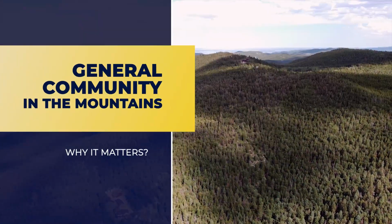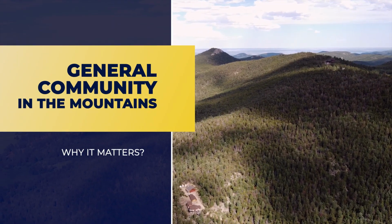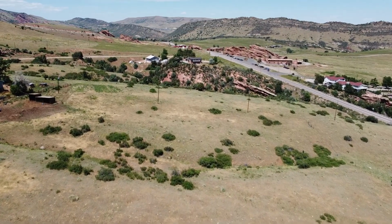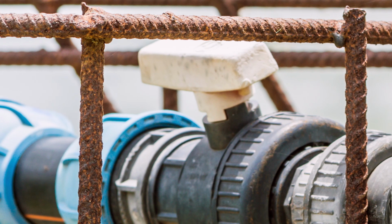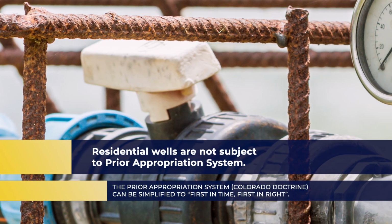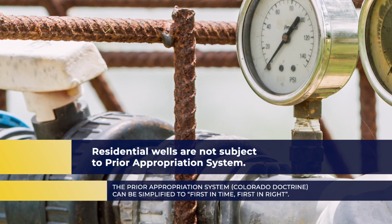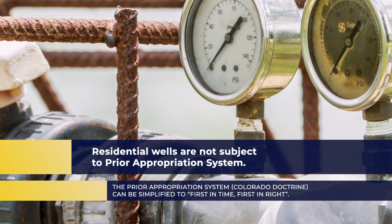So let's jump in and talk about what water rights you have, if any, but also what you can use your water for specifically here in the mountains, as the new homeowner or new builder, and what you can do with the water that's beneath your land. When it comes to well permits in this area, it's pretty straightforward. As a residential well, you're not going to be subject to the prior appropriation system, or first in time, first in right, which is the water right system for all of Colorado and actually most of the western US.